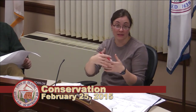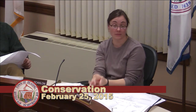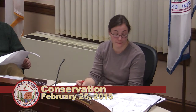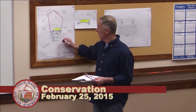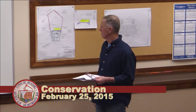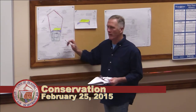Yeah, but to not need the variance in the back, cantilever the back. It's a lot of cantilever. I think it'll still be the same difference almost, except for maybe just a little part of the jog, because it'll still be the same width. It'll still be 31 and a half feet. Okay.